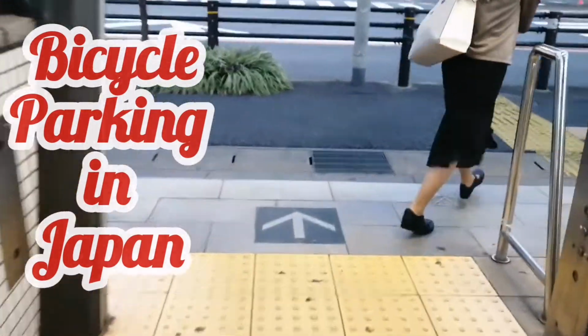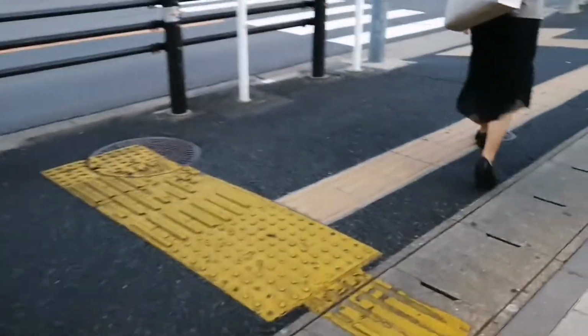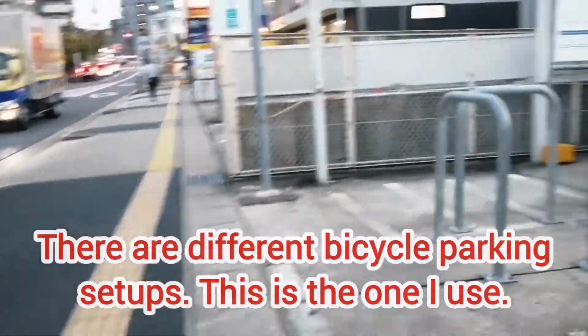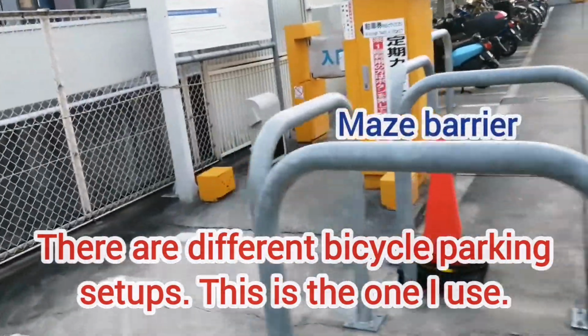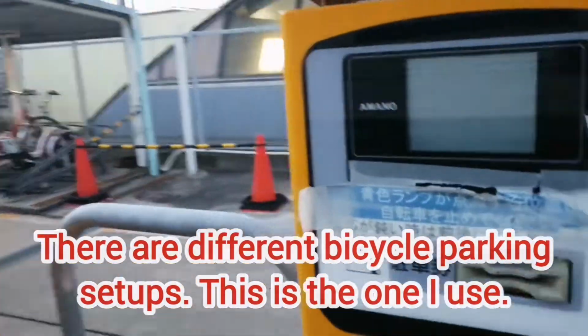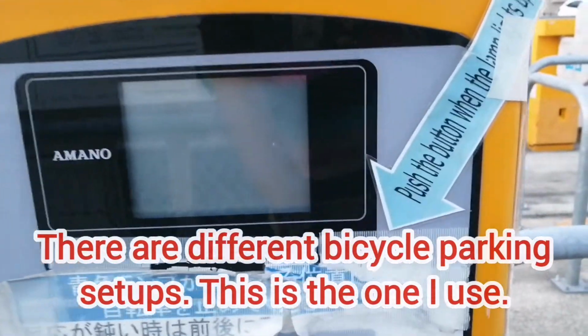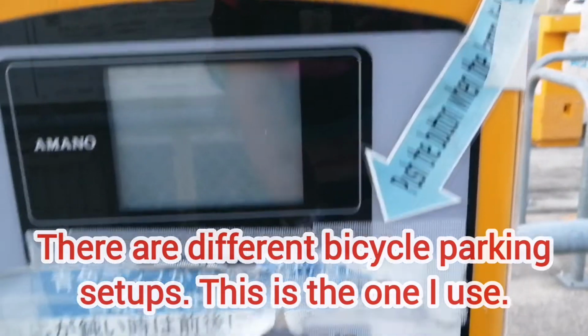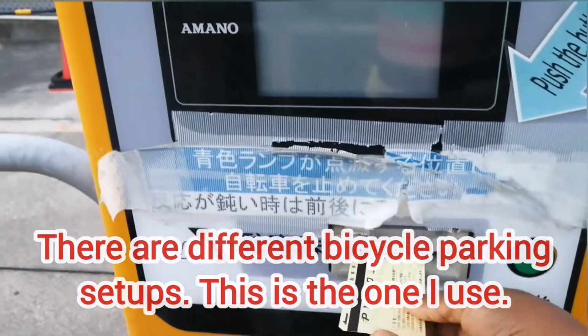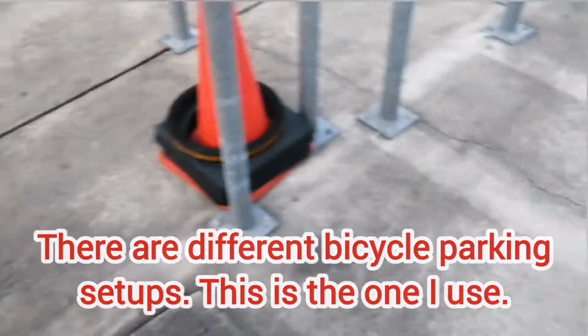I'm exiting the subway to go and pick up my bicycle, which I parked before. Normally, I would go through these barriers to collect my bicycle, but I'm showing you where I would go if I'm just parking. Here, I would push the green button and collect a ticket, which would open those flappy barriers that you saw earlier. And I would push through and go with my bicycle.